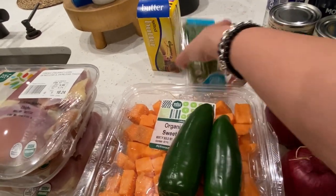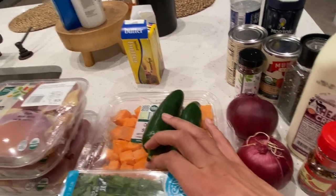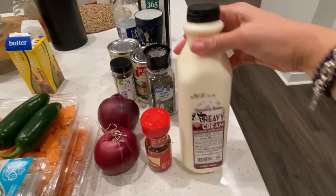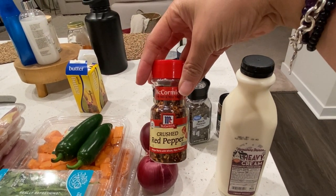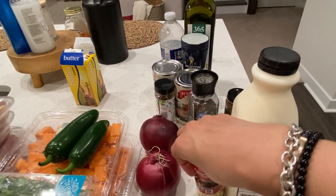2 of these habanero peppers, and then I also have some fresh cilantro here. And then not this salt, I don't know why this is here. And then I have heavy cream. I'm going to add red pepper flakes. It isn't in the recipe, but I'm just gonna add red pepper flakes because I like my food a little bit spicy.